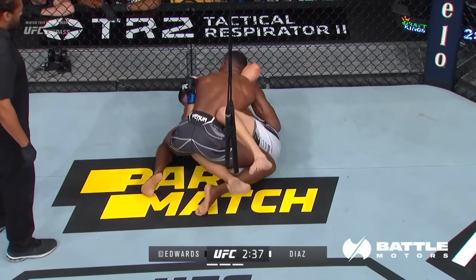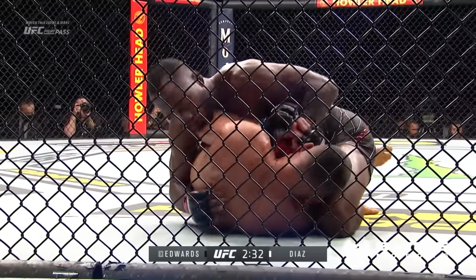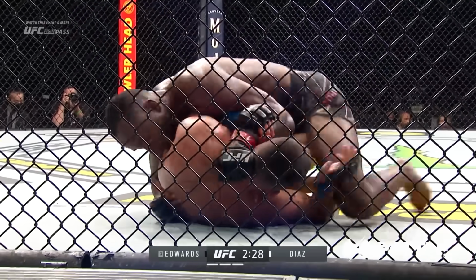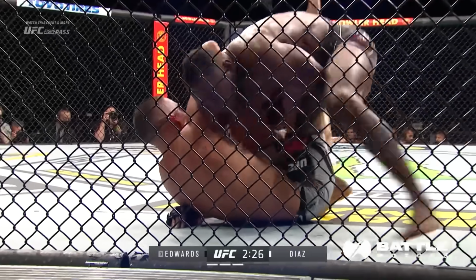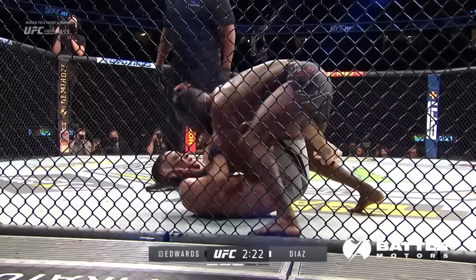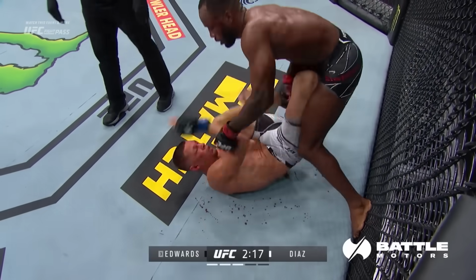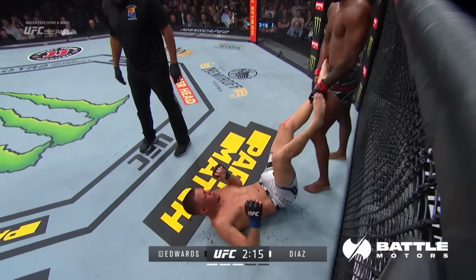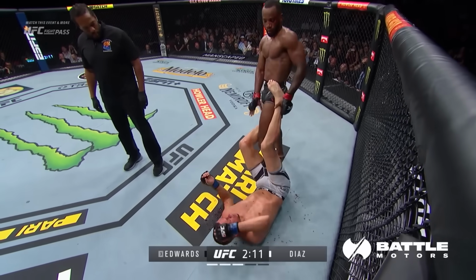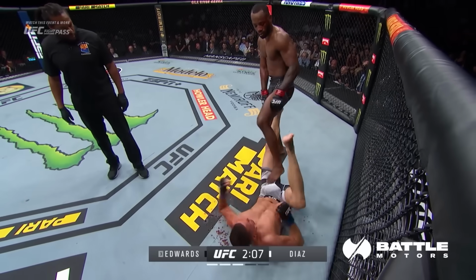Edwards trying to make some of these ground strikes count. 3 for 4 on his takedowns thus far. See some blood. Yep. Oh boy, nice elbow there from Leon. A lot of blood now. Yeah, that scar's opened up. Leon's cutting him open. 2:09 to go in the round. Lot of blood, man.